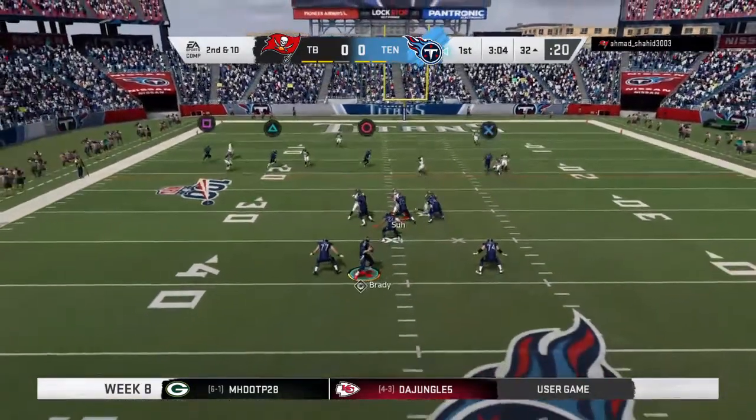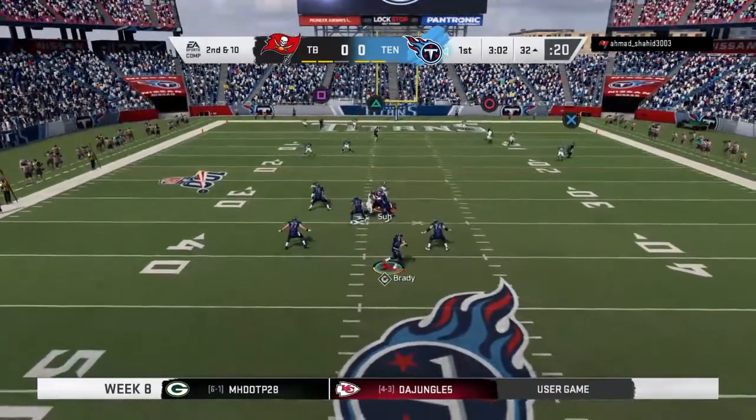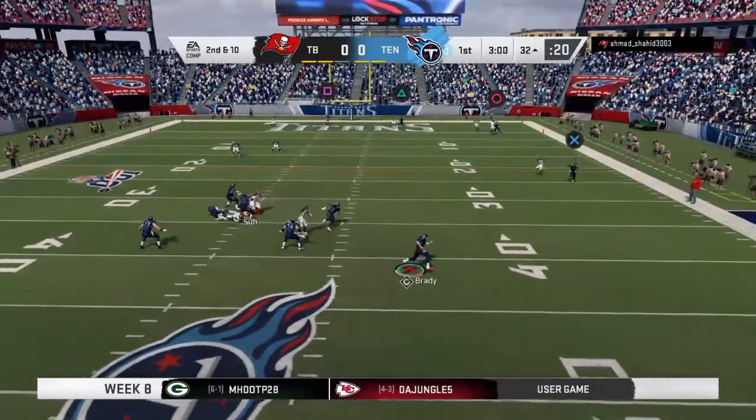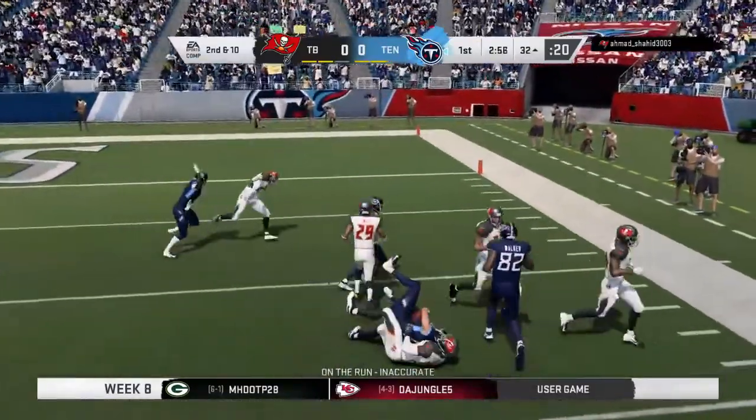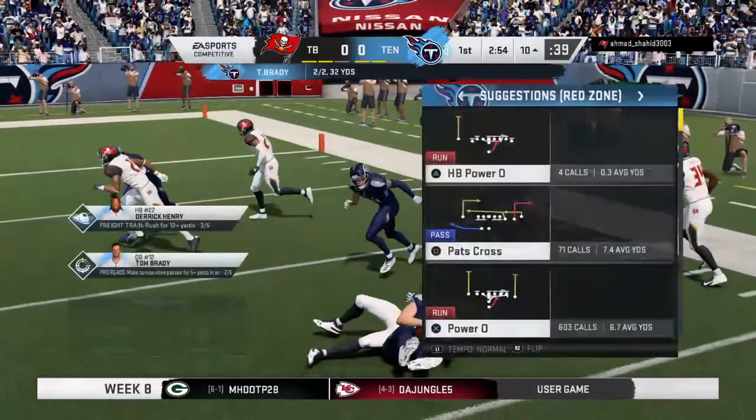Now a play fake. Brady. Flushed out right. Oh, a battle for it here, and this will be caught.